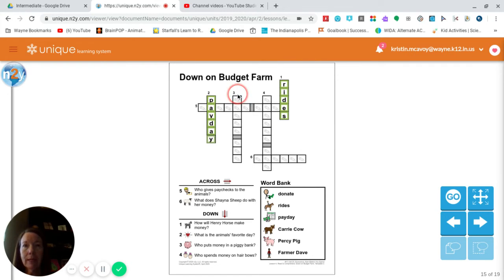Okay, so let's go to number 3 down. It says, who puts money in a piggy bank? Which of the animals saved their money in a piggy bank? There's a clue. You can always look at this clue. Is the piggy bank? Yes, Percy Pig. And you see this space? That's how we know it was a person, because those are the only ones that have the space in between. So we're going to go to 3 down. It's going to be P, E, R, C, Y.